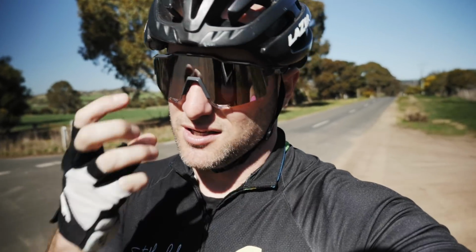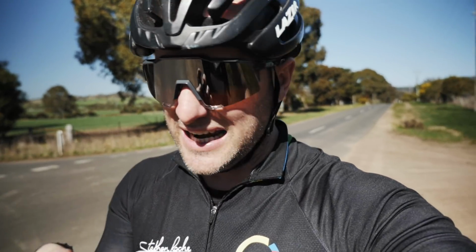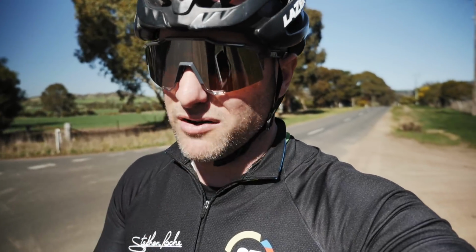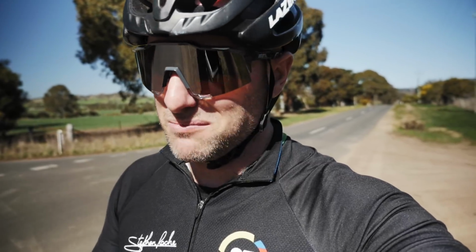Now I'm going to show you guys the Brisbane Ranges, the crux of this ride, and what it's like. Hopefully, as I said to you before, I haven't done much gravel riding, so hopefully I stay upright on this thing. I don't want to slip and break something.